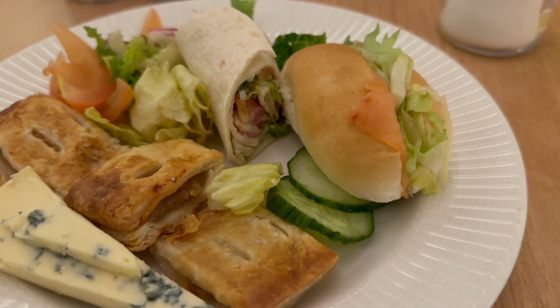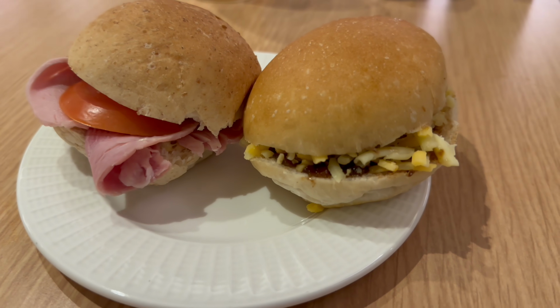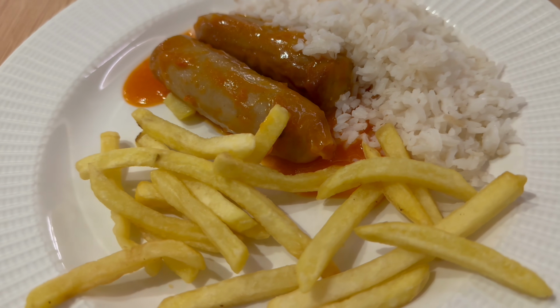This is one of the better late night buffets I've experienced on a ship. The amount of food available was good and it was being constantly refreshed. Although I wouldn't have the currywurst again, the sauce really lacked any flavour.